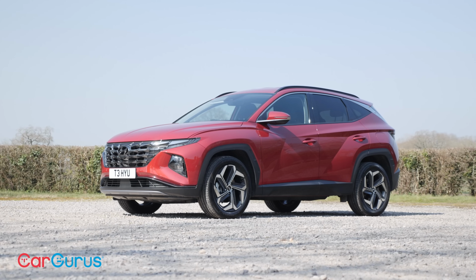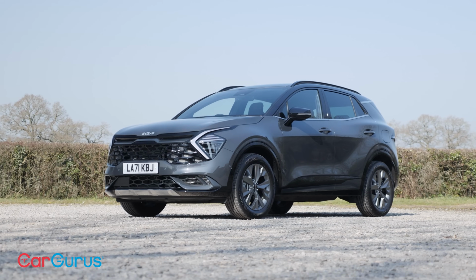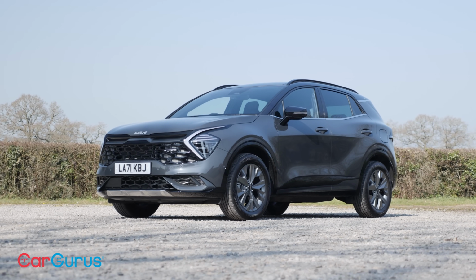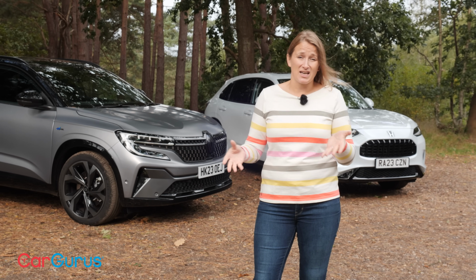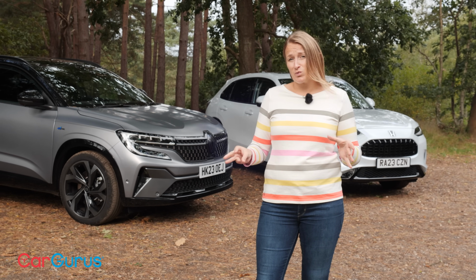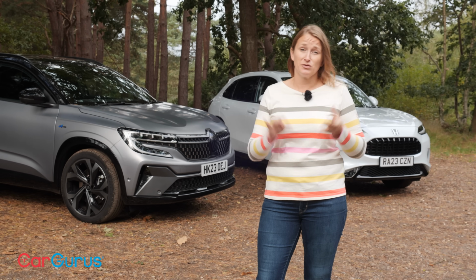And I would definitely go for the Hyundai Tucson or the Kia Sportage, which have a better range of engines and they feel a lot more modern and they're much more practical. Or do look at used options, because the Skoda Kodiaq and the Seat Ateca, for instance, they've been around for a while, but they've been favourites of ours for a long time, and they're a great buy if you go nearly new. So do check those out as well.